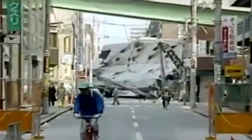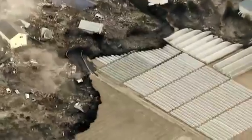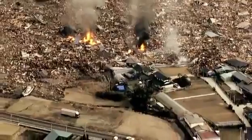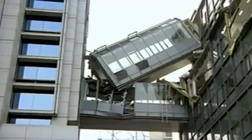Japan is struck by around 900 quakes a year. In March 2011, an earthquake measuring 9 on the Richter scale, the largest ever to hit the country, struck Japan. The earthquake's epicenter was 80 miles out to sea, but it triggered a massive and hugely destructive tsunami. To date, more than 25,000 people are dead or missing. Earthquakes in Japan pose a real challenge to architects and engineers.